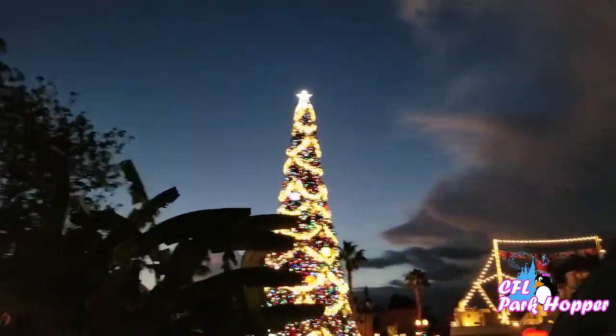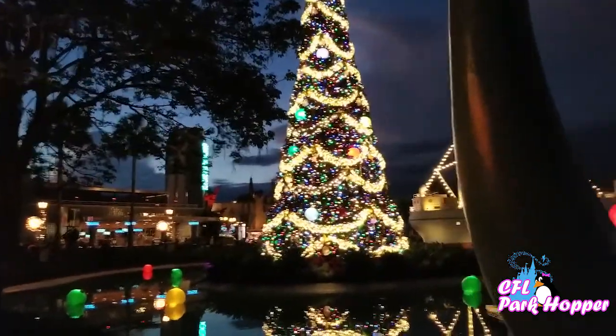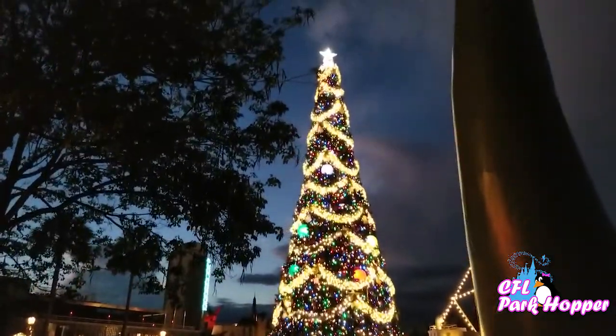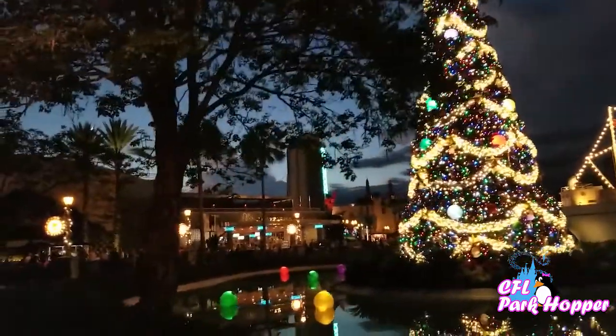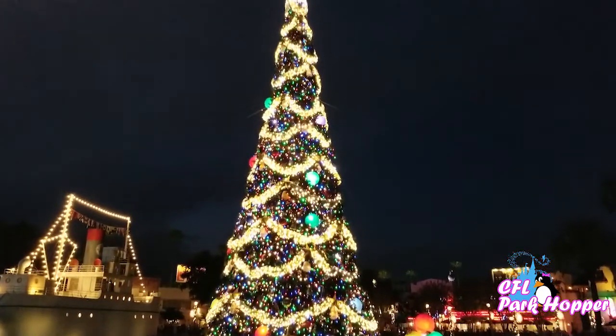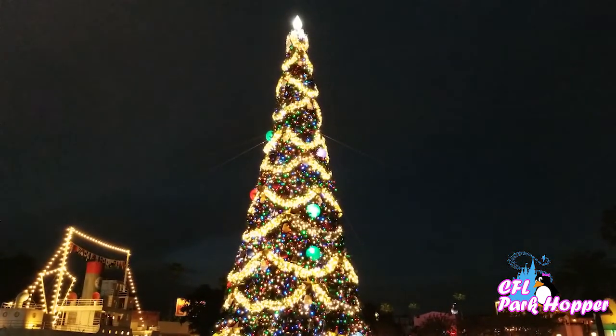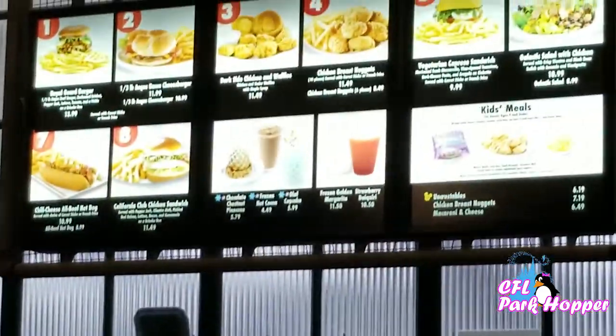There's the tree up close. So I love that they have put the tree inside the lake. This tree used to be in front of the park where I was originally standing for the introduction of the video, but I love that they've brought it inside the theme park. You know, it's closer to everything. You can get so many good angles on it from around the lake, so that's really cool. All right, here's one last uninterrupted look at the tree. Up close, very cool. Okay, let's move on.